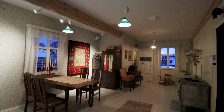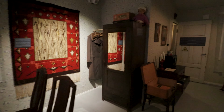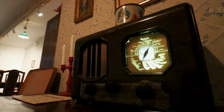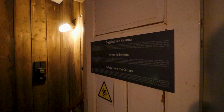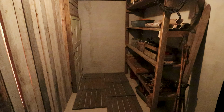So this is a home in Hanko between 1939 and 1940. It says here that during the Winter War, the cellars and air raid shelters became very familiar to the inhabitants of Hanko, as the city was bombed 72 times in total. Just imagine you're a Hanko citizen and you have to go to your basement because they're bombing your home and your city. And then you just sit here and wait.